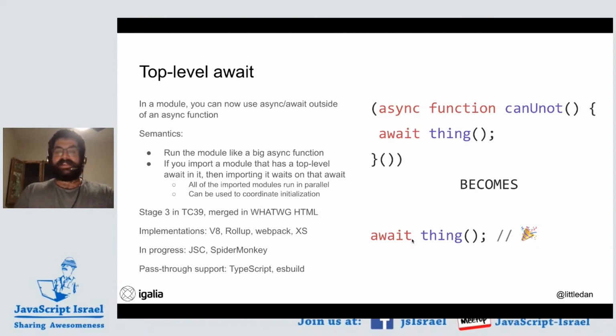The semantics of this is that it means that loading the module is awaiting. So running a module is like running a big async function. If you import modules that have an await at the top level, then it runs all the awaits from each of the different modules in parallel. And so this can be used to coordinate initialization.